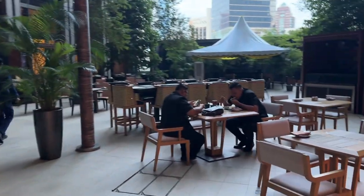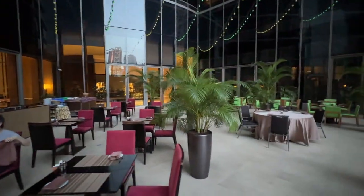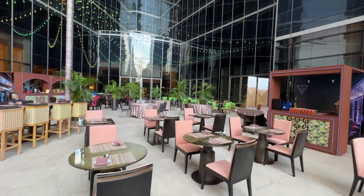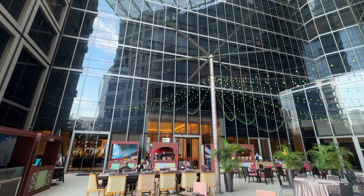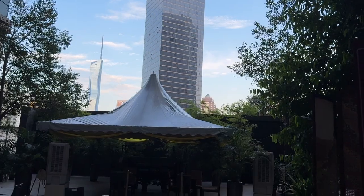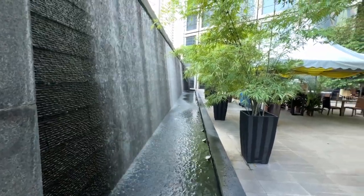There are plenty of seats in this area too. It's not air conditioned, but it's very cozy and shaded without any heat here. It's not that packed like the indoor, as most guests prefer to sit near the food. One can really enjoy the outdoor air and the ambience here. Here we can see the Merdeka 118 building as well. There is a fountain feature at the end where the sound of water really makes one feel so nice while having the breakfast.